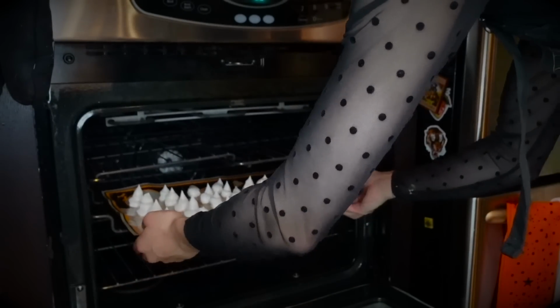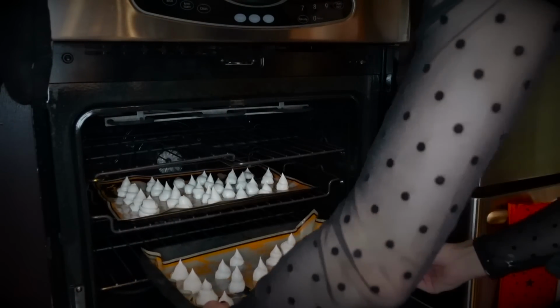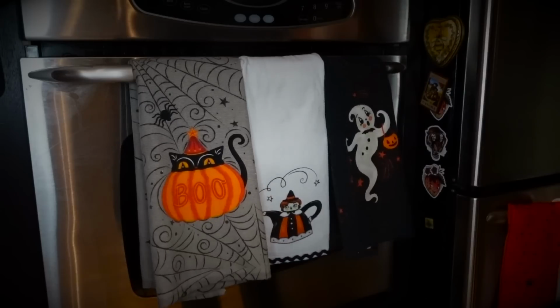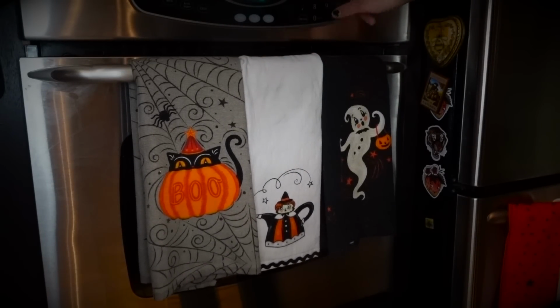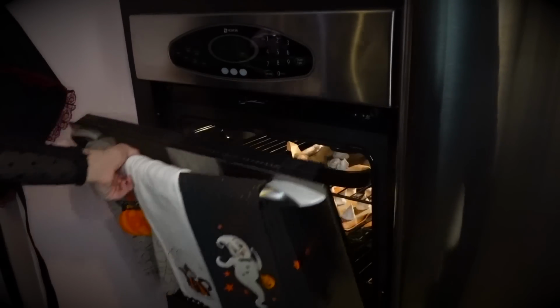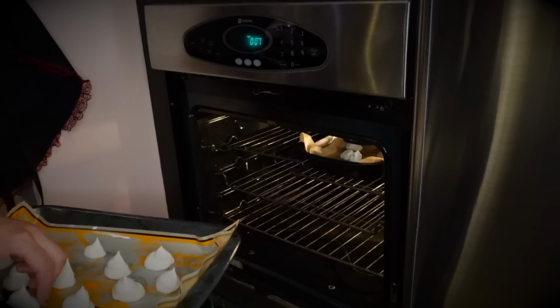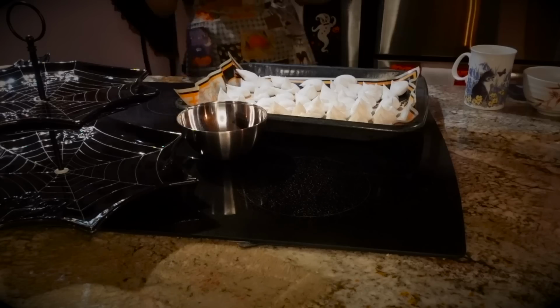So once everything's piped out, filling up about 2.5 cookie sheets, I can go ahead and pop it in the oven at I think like 200 degrees for about 2 hours. I think I might have done an hour and a half since these were a little bit smaller and I didn't want to overcook them like the last time. They were done beautifully, just perfectly poofy and delicious and delightful still.